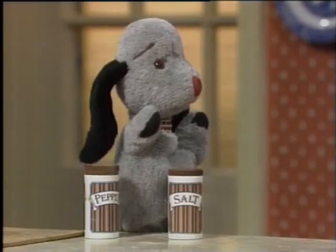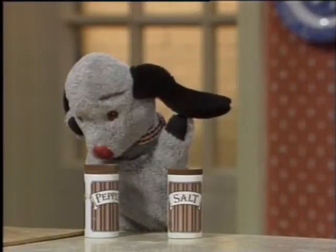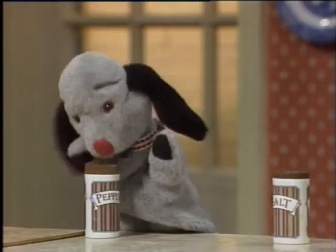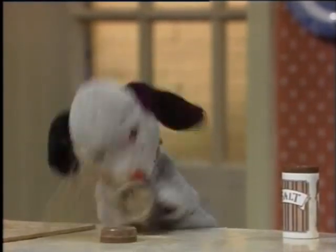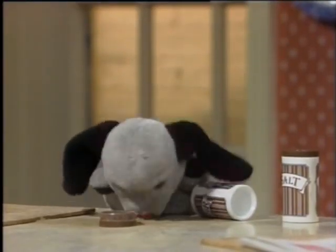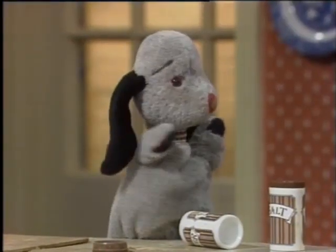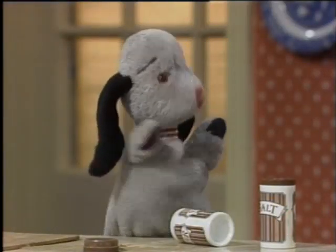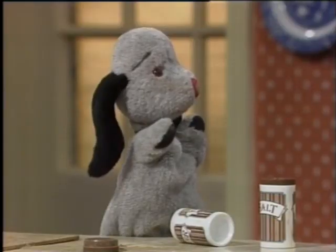Mm-hmm. What, Sweep? You can tell which is which. Really? Easy. How would you tell which is which then, Sweep? By smell. I see. That's going to be useful in a restaurant, isn't it? But smelling them. Oh, Sweep. What, Sweep? You know which is which? Go on then, surprise me. That one's the pepper. How do you know that one's the pepper, Sweep? Because pepper makes you sneeze. Well, you're not sneezing, are you?